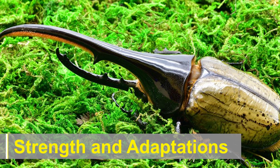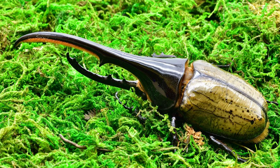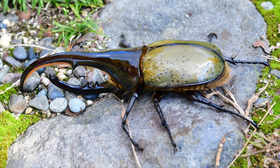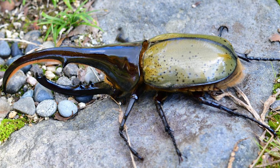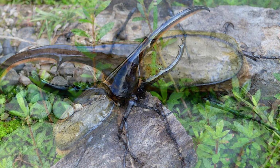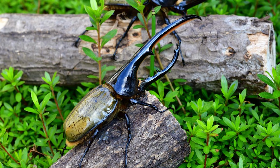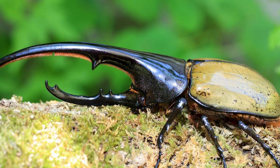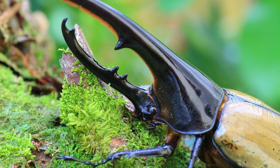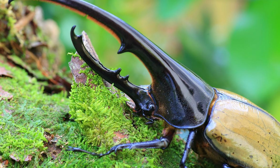Strength and adaptations. The Hercules beetle is renowned for its extraordinary strength. Its horn-like projections, which differ in size and shape between males and females, are not used for combat but instead serve as a mechanism for intraspecific competition and mate selection. Male Hercules beetles engage in wrestling contests using their horns to establish dominance and secure mating opportunities. Furthermore, these beetles have developed several adaptations to their environment. Their tough exoskeleton provides protection from potential predators, while their colors and patterns help them blend into their surroundings, making them difficult to spot in the dense foliage of the rainforest.